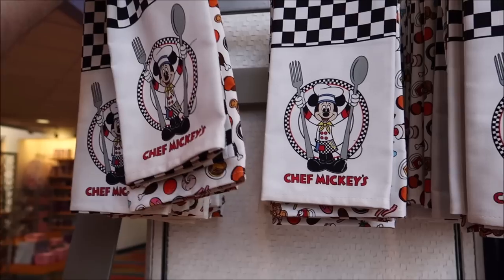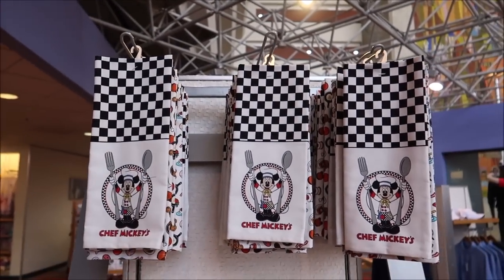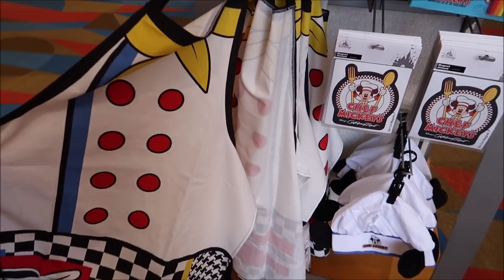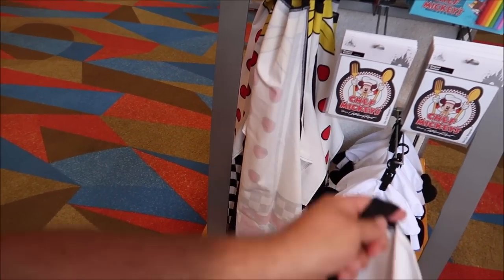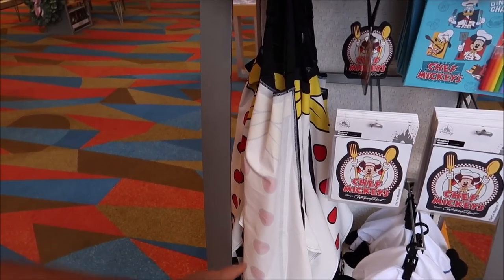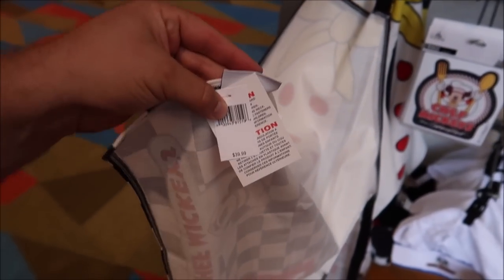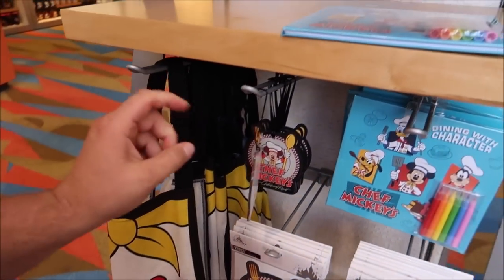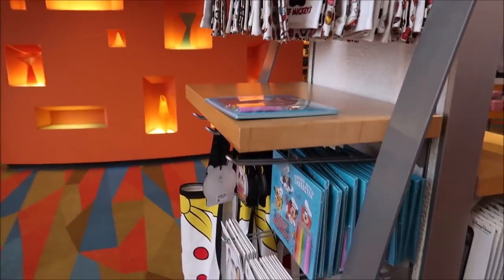If I was to guess, let's say $29.99, I bet. And then this is $54.99, I bet. There's no prices on any of them. I want to see how close I am though. Oh, I think I found a price. $39.99 for the apron. I was pretty close there. It's pretty close, and nothing yet on this. I don't see any prices. But that's really cool.